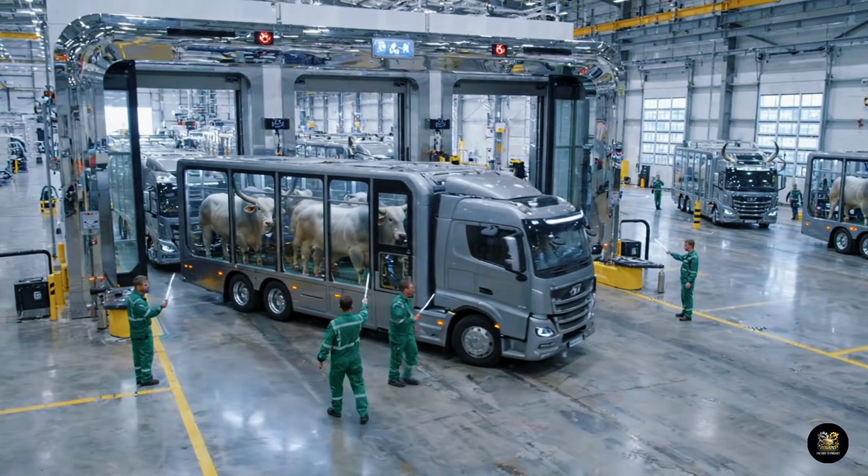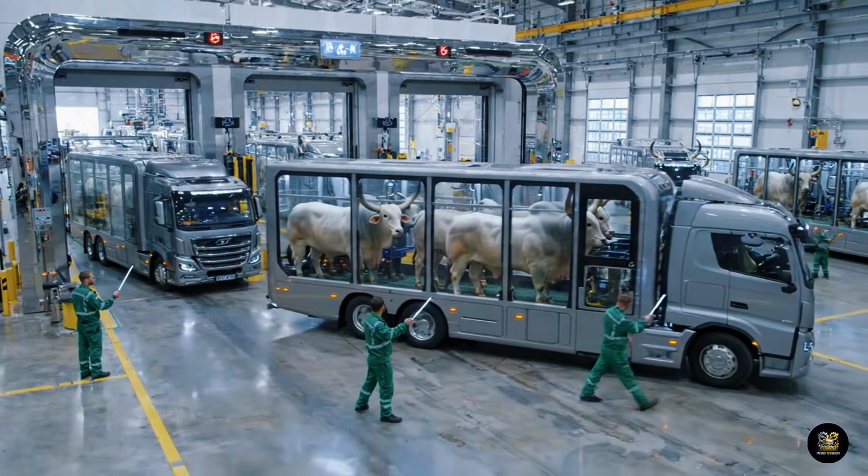Keep it moving, clear on the right. All right, bring the next one in slowly.